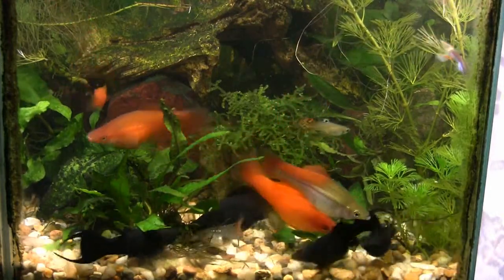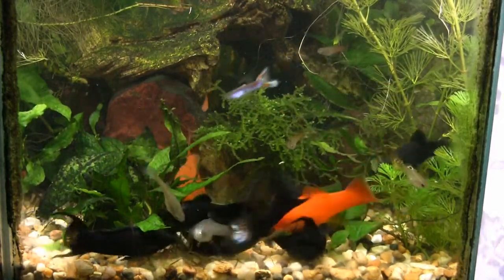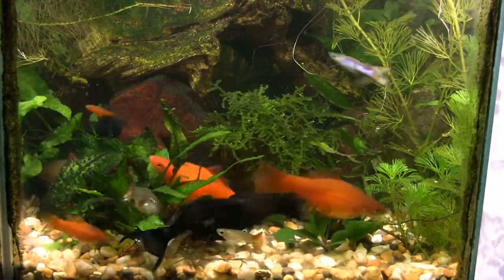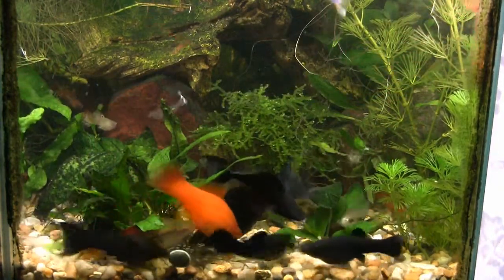I was very pleased with a recommendation I got here on YouTube of a fish store locally, like 45 minutes away, that actually had those mollies that I was looking for. So we rushed right over and we picked up all but one of the last ones they had, so like four.